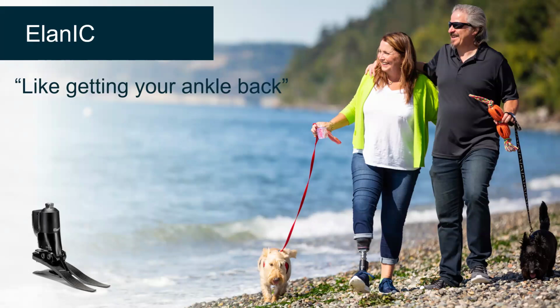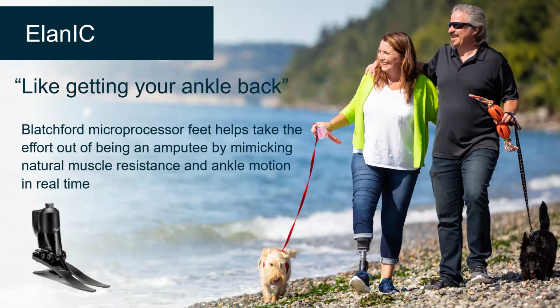So the Elon IC is our waterproof microprocessor ankle, IP67 rated to truly let patients do all the activity they want to do. And the inductive charging, so it's a magnetic charger, so it's a fully sealed system, no chance of any sand or water or anything getting in, changing it.